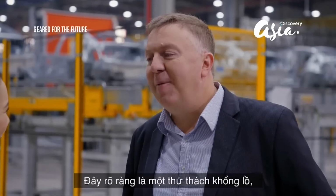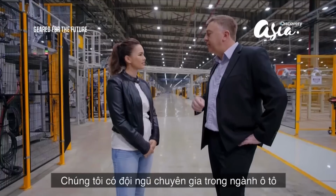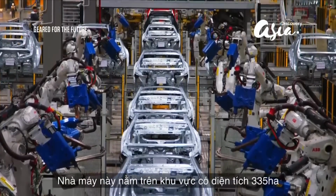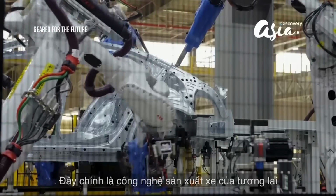Yep, you're right. 21 months, major challenge, but we could only do it because we have fantastic people supporting the project. So we have an international team of experts from the car industry. The whole manufacturing plant covers 335 hectares. Using Industry 4.0 standards, this is car manufacturing of the future.